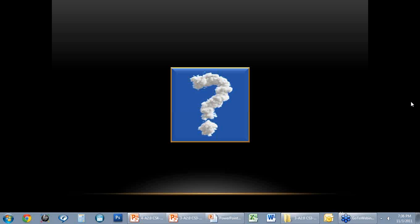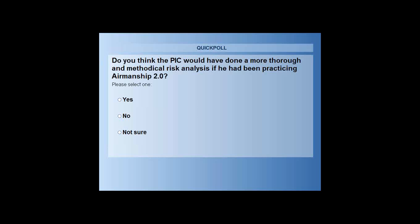Okay, I've got a few more for you here. Help us analyze it. Do you think the pilot in command would have done a more thorough and methodical risk analysis if he had been practicing airmanship 2.0?